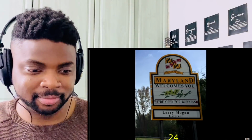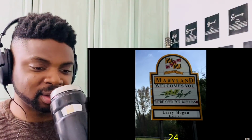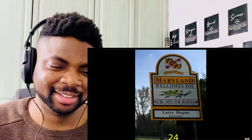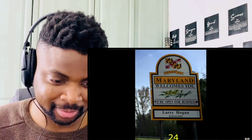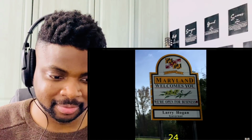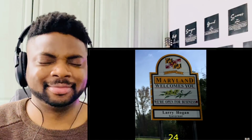Maryland, never missing an opportunity to slap a picture of its flag on everything. I think people in Maryland know that everybody else hates their flag, so they put it on pretty much everything. I think the sign is okay, but it's kind of busy. When states say we're open for business, that sounds kind of desperate, and several states do that, and again, nobody cares about your governor.